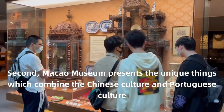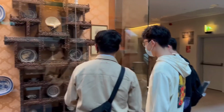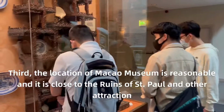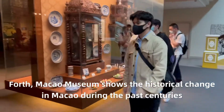Second, Macau Museum presents unique things which combine Chinese culture and Portuguese culture. Third, the location of Macau Museum is reasonable and it is close to the Ruins of St. Paul and other attractions. Fourth, Macau Museum shows the historical change in Macau during the past centuries.